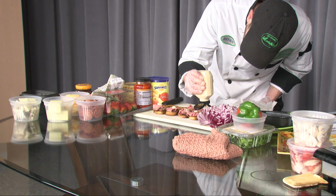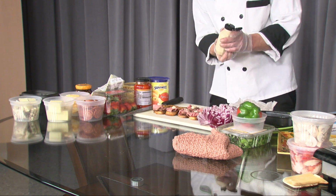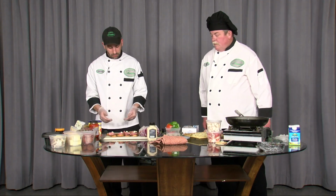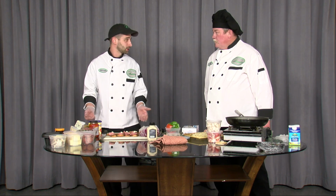And like I said, not everyone likes horseradish, but horseradish complements beef very, very well. So that's why we're using this one today. Oh yeah, horseradish and beef. And then, again, you could eat them just like this, and some people put them out just like this.